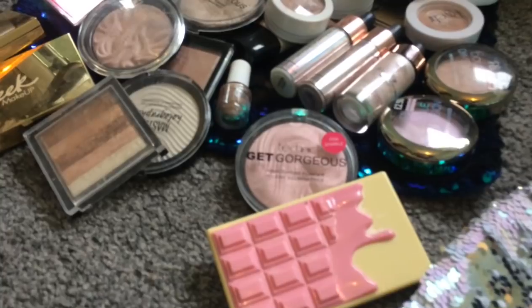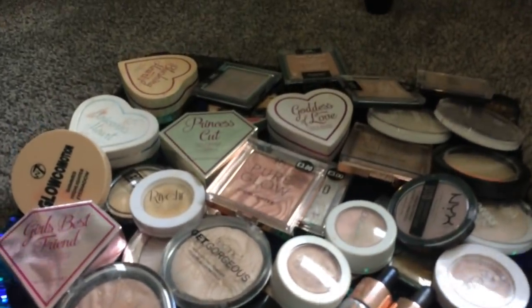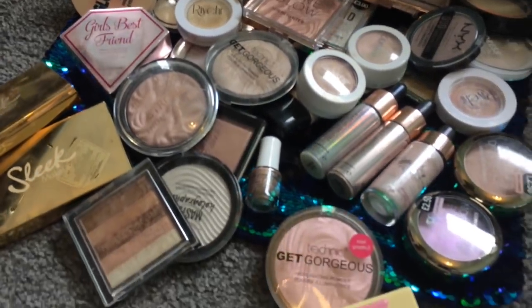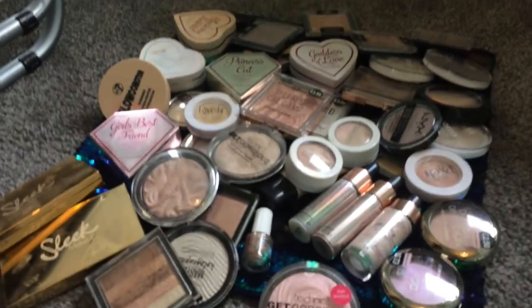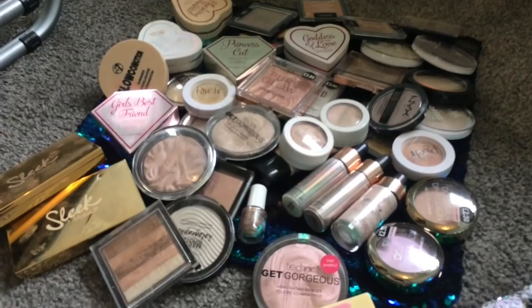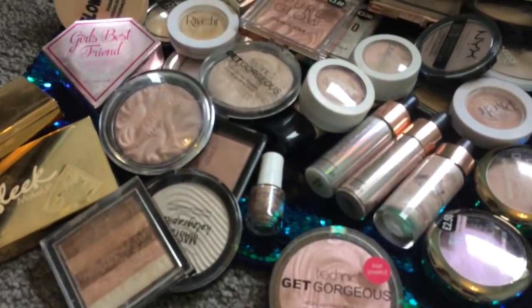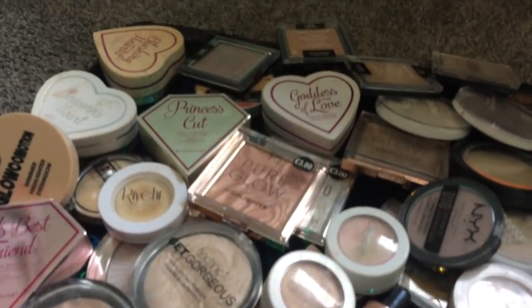Next, we're going to be moving on to this gang of drugstore / affordable highlighters. Oh gosh, guys, this is going to be fun. I'm really looking forward to this, but I'm hoping to cut this down by at least half. And I'm feeling confident at this point I can do it. So let's get to it.